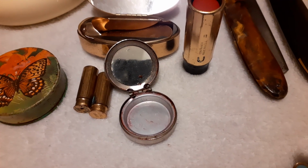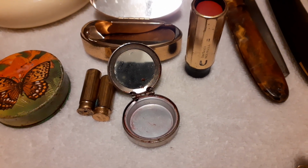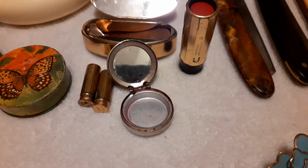I could get, what are those, pliers? I think that's what they're called, and try to pop them open, but I don't want to leave little marks on them, so I'm just gonna leave it alone.